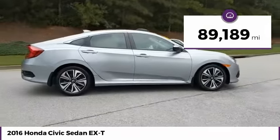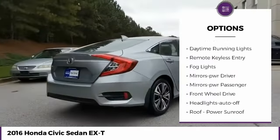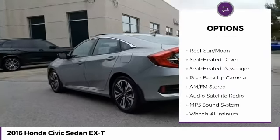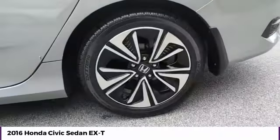Here are some of this vehicle's great options: aluminum wheels, heated side mirrors, traction control, daytime running lights, remote keyless entry, fog lights, mirror memory, mirrors power, passenger, FWD, headlights auto off.